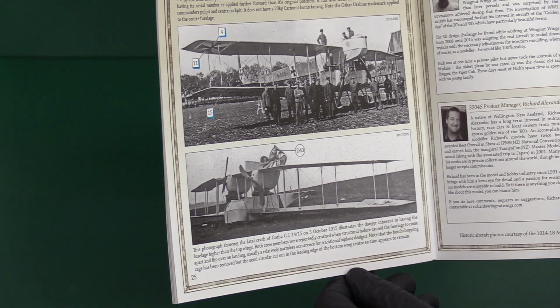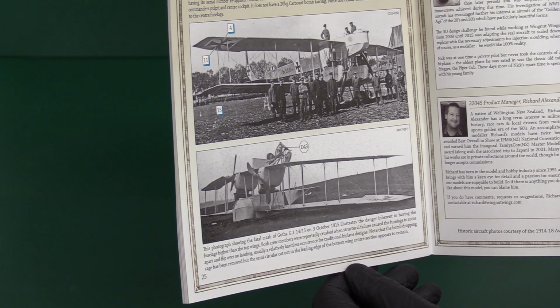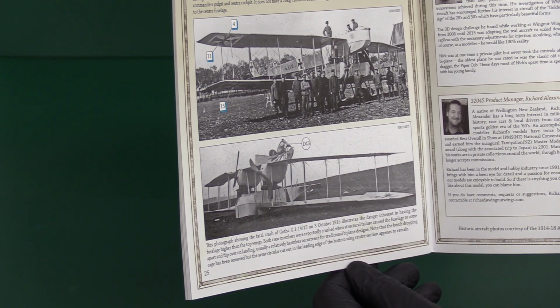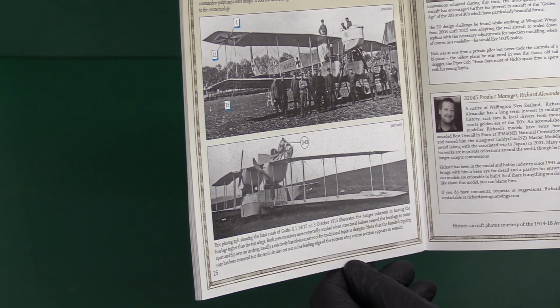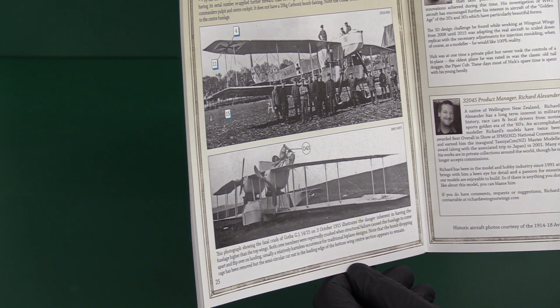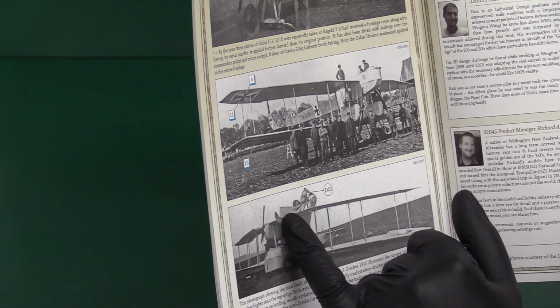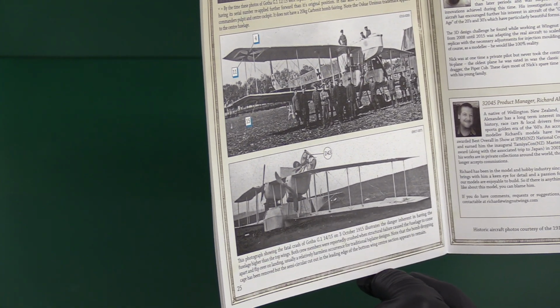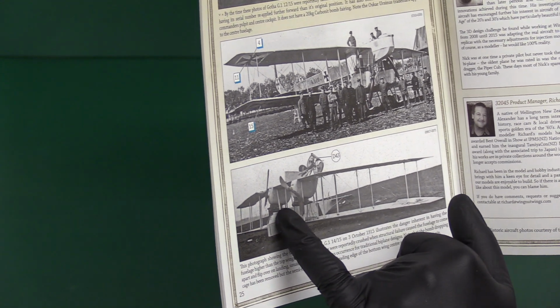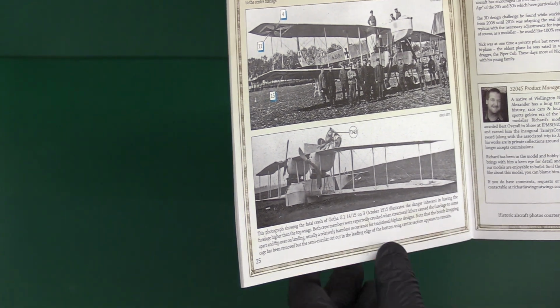Usually a relatively harmless occurrence for traditional biplane designs. Note the bomb dropping cage has been removed, but the semicircular cutout at the leading edge of the bottom wing section appears to remain. The bomb cage. Okay, just about make it out, I think, there. No, it's there, sorry, that's the bit we're talking about. So there would be the cage dropping down from there. Well, that's rather sad, isn't it? Because they must have been killed.